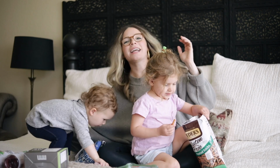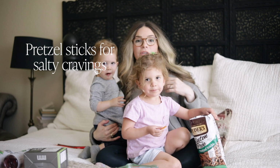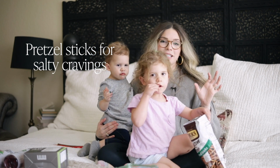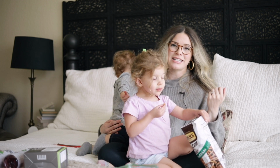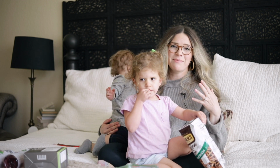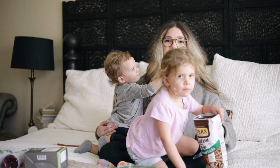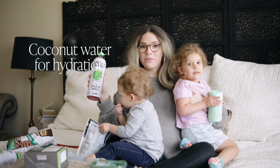The girls have cracked into them, but I also like to bring a big bag of pretzels. These gluten-free pretzels are my favorite. The sticks are great. I'll also dip them in the peanut butter and eat that for a snack. Again, I'm still eating big meals, but I'm a big snacker, especially in the hospital after birth. I'm hungry. Coconut water is another drink that I really love to bring.